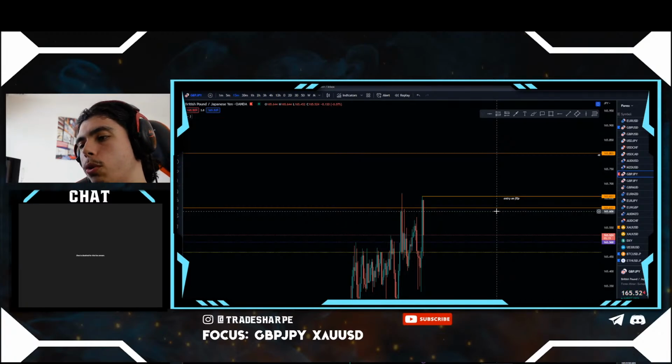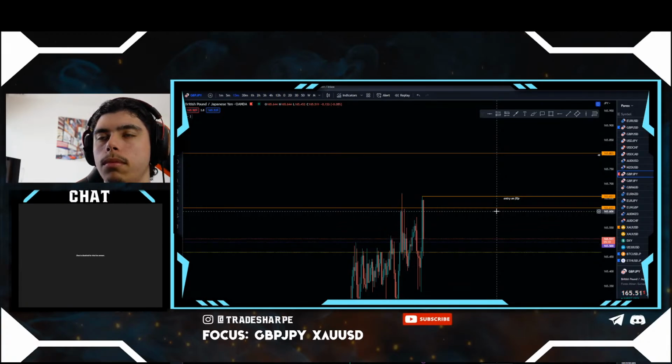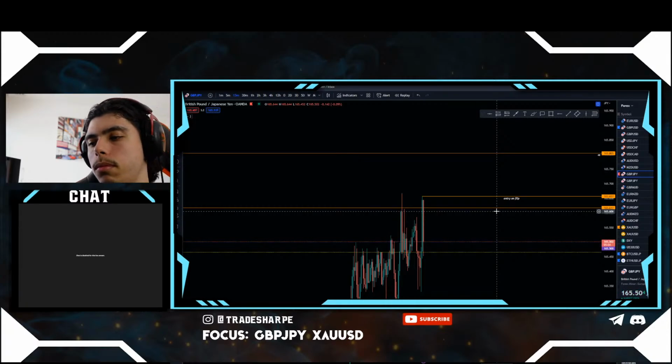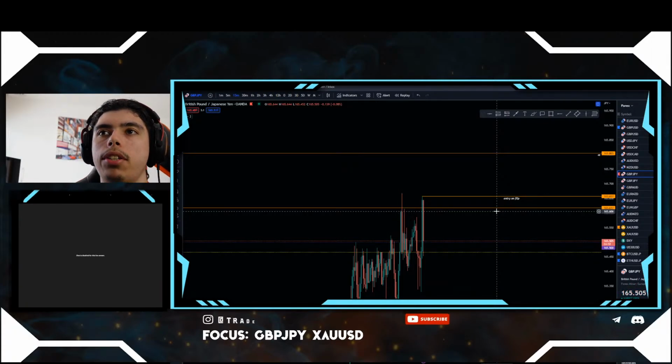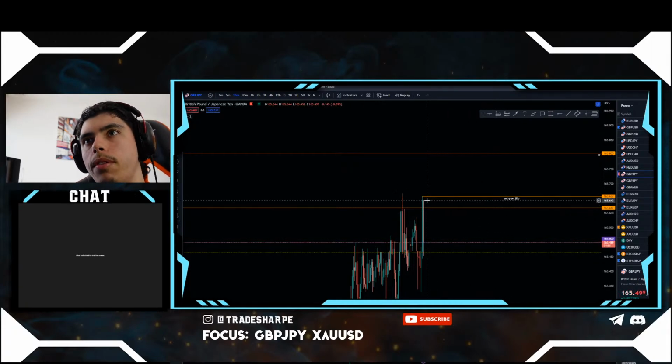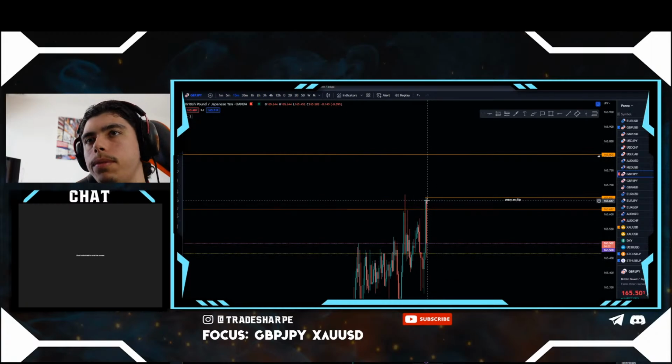You mean if it were to close back in the range, are you asking? If it were to close back in the range, then I delete my buy stop and then I wait for it to close above the body. Because this will become the new resistance here, right?